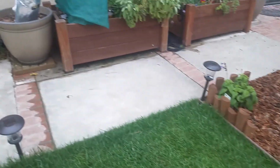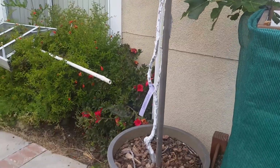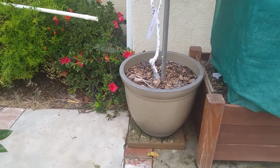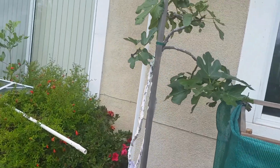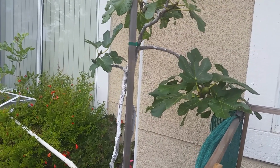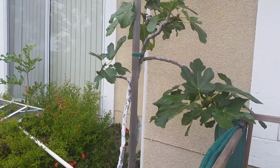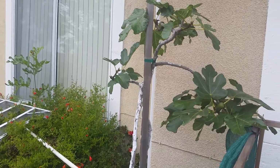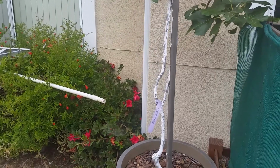Next up is my black mission fig. This one is growing in a large container. I've had this tree for about 3 years now. I'm not particularly happy with its growth. I pruned it this last winter when it was dormant. It did put on a little growth, but not as much as I was hoping for. I'll likely prune it again next winter.